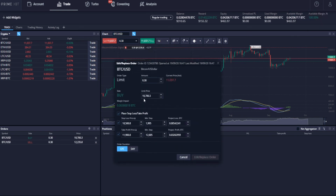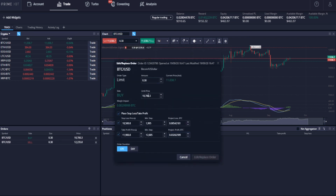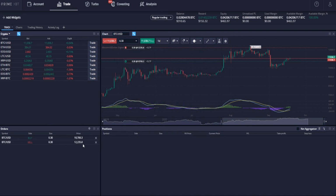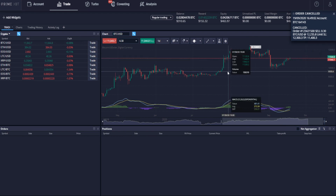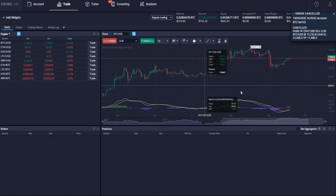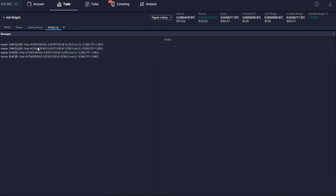I can double click buy and I can change it on the spot, or I can cancel it, right? And once I cancel it, it should just go away. Oh, well, I canceled what I was doing here, but I did not actually cancel this order. If I want to cancel an order, I hit the X, confirm, X, confirm. Done, just like that. Perfect, easy to do. Again, now I can go to my activity log, and here it's canceled. I placed those two orders, I canceled those two orders, and we are in a good place.